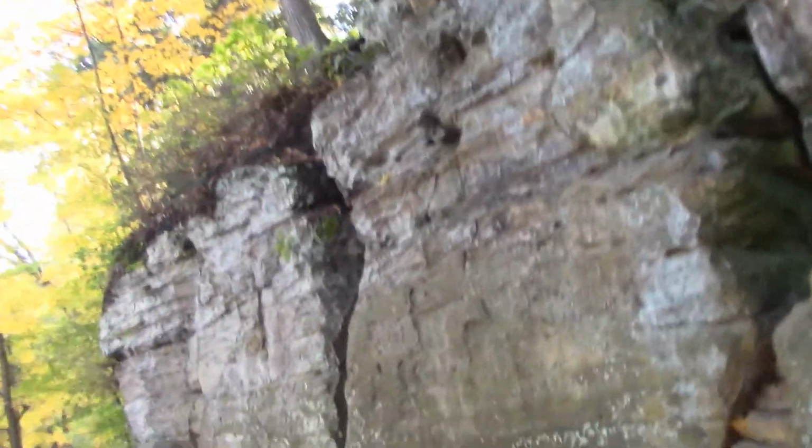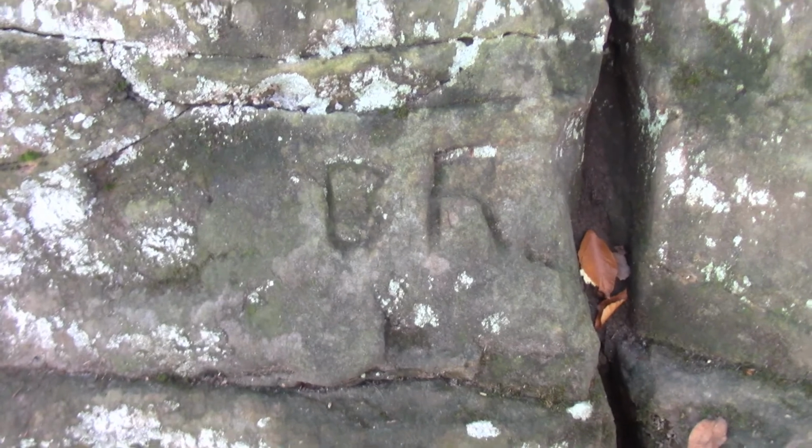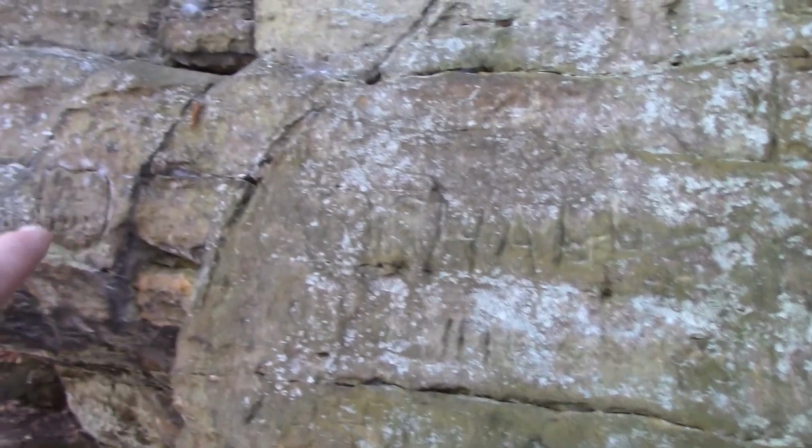Oh, this is beautiful. Look at that. And you got the view of the river right there. Look at that. So there's some initials in there, and I wonder how they did that. BR. There's a bunch of initials up in there. There's something written right here. I can't really read it. It's like a big word. Oh, look at that. It almost looks like a jack-o'-lantern.